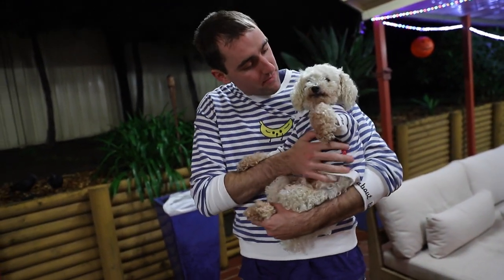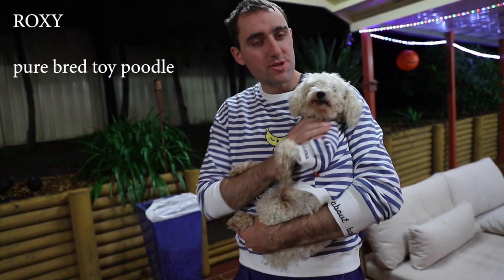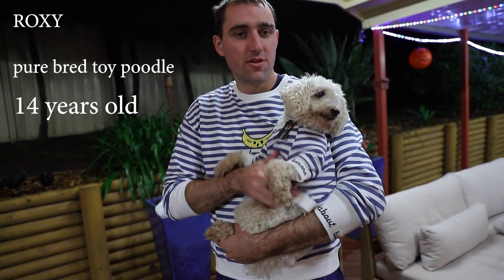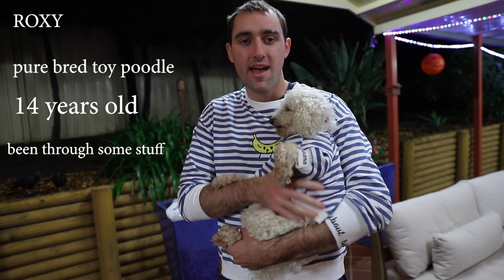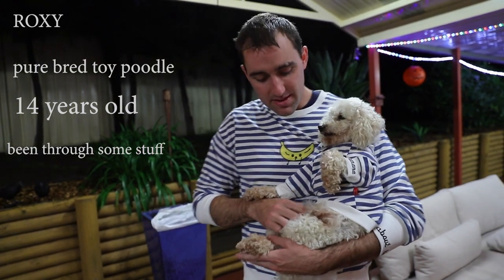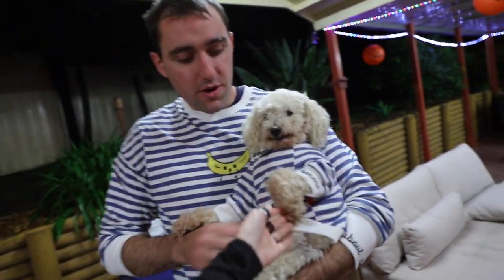Okay, Roxy is a purebred poodle. She doesn't look like one, because we don't groom her like one, but she's almost 14, and she has just been through quite a bit. She was almost hairless and had about 30 tumours in her stomach. About 2017, end of 2017, early 2018, she was completely bald. She had a big skin condition, and about 30 tumours cut out of her.